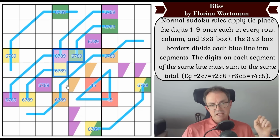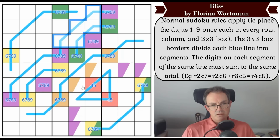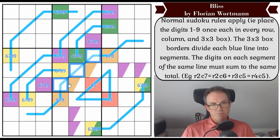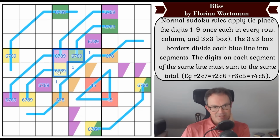This is not a 6, 7, 8 triple. Because we know individually those cells add up to at least 15, and these cells add up to at least 15. So if this was 6, 7, and 8, whichever domino had the 6 in it wouldn't add up to 15. So one of these is a 9, and that means orange is not a 9. Okay, so orange is 6, 7, or 8, which means there is definitely a 1 on this sequence, because you can't make 3 digits add up to 6, 7, or 8 if one of them isn't a 1. 2, 3, and 4 is 9. So, if one of these is a 6, it must be accompanied by a 9.